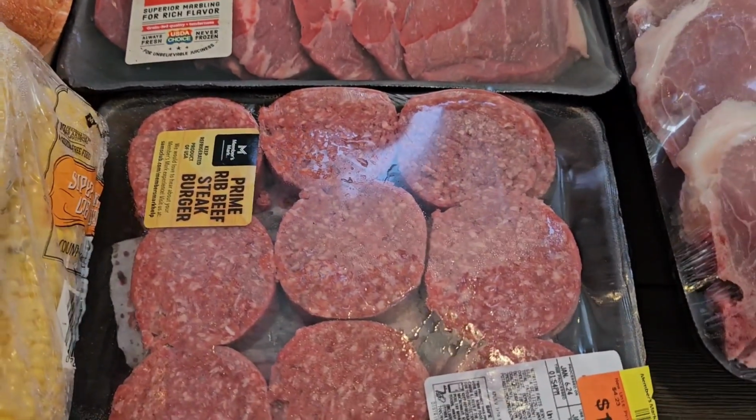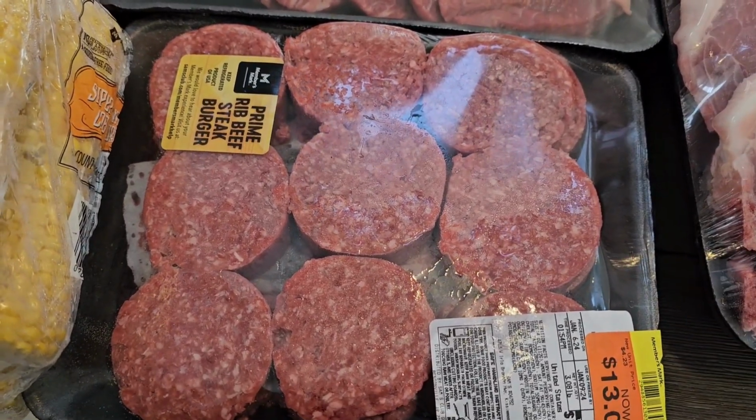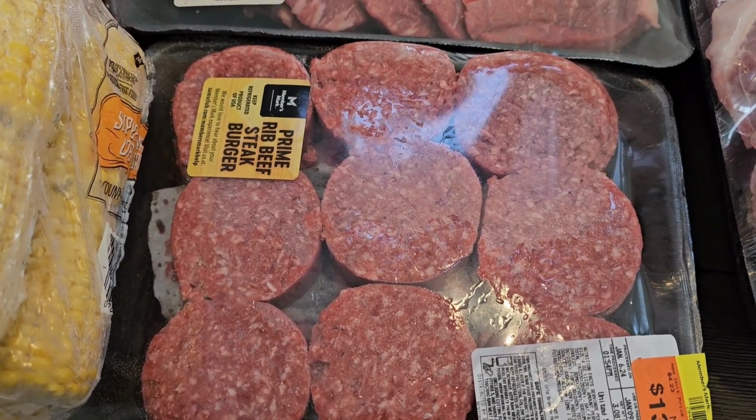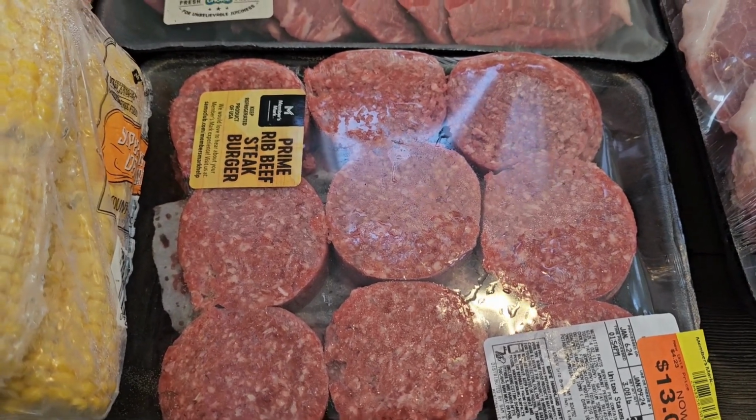Right down here, we got some of the hamburger patties. This is the miniature style hamburger patties from Sam's Club. So we will have sliders one day this week, and we'll be having these on Hawaiian rolls.